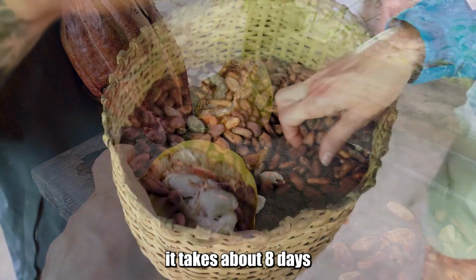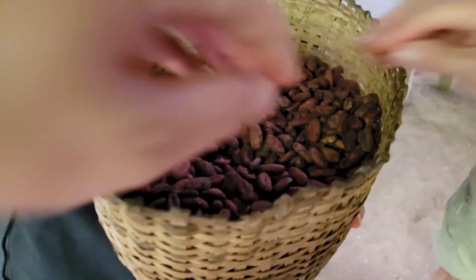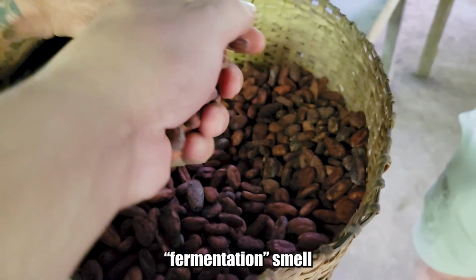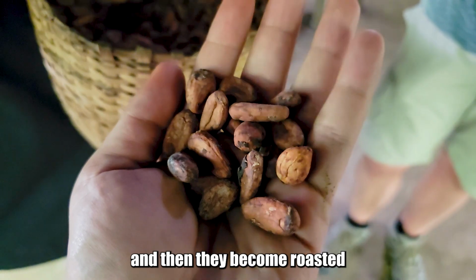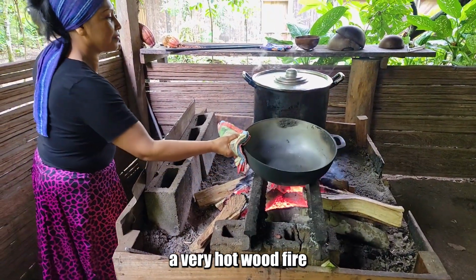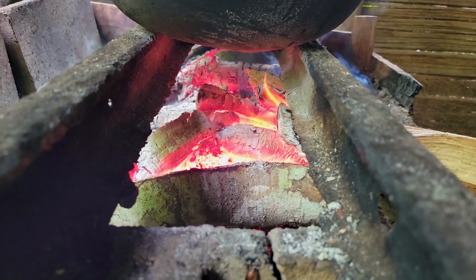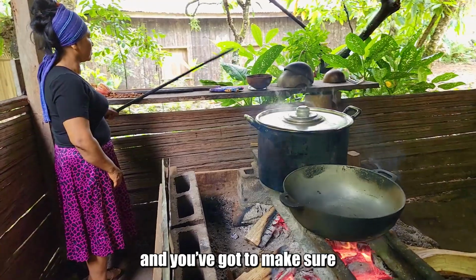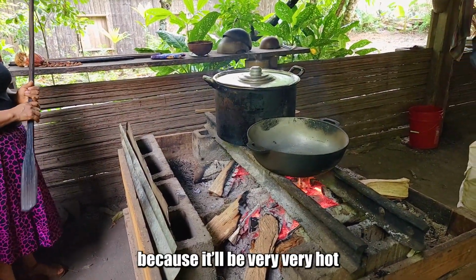It takes about 8 days for the cacao beans to be ready. They'll have a slight fermentation smell, like a slight vinegar, and then they become roasted. Step 1 is to have a very hot wood fire, and you gotta make sure you continually stir, because it'll be very, very hot.